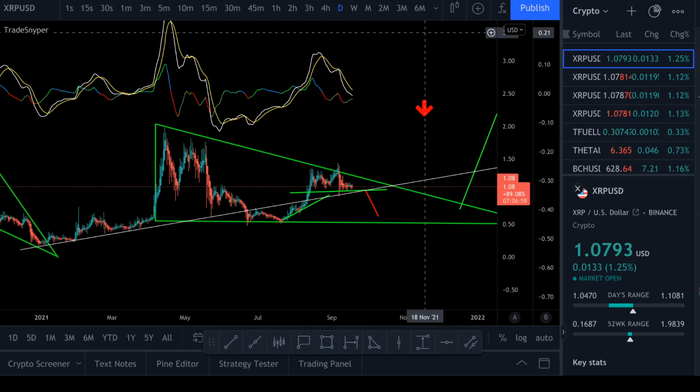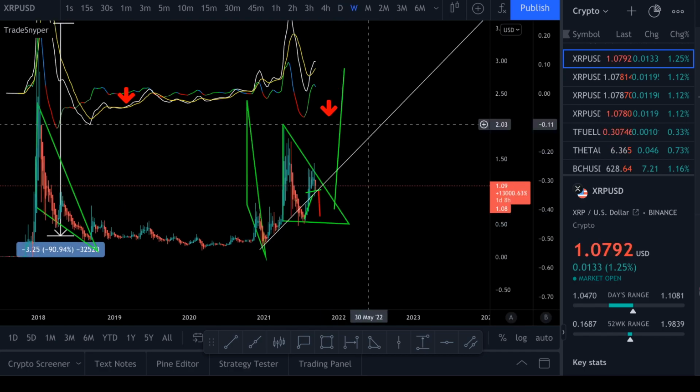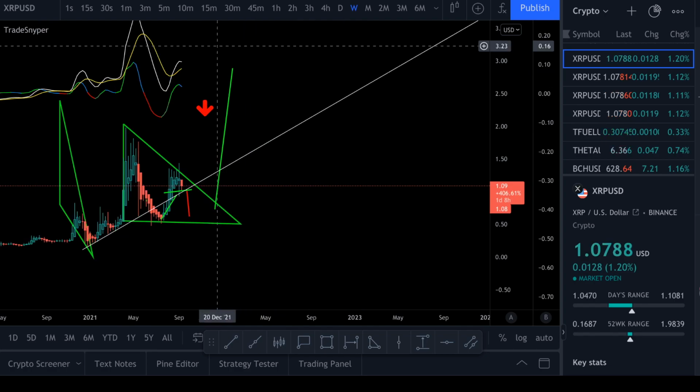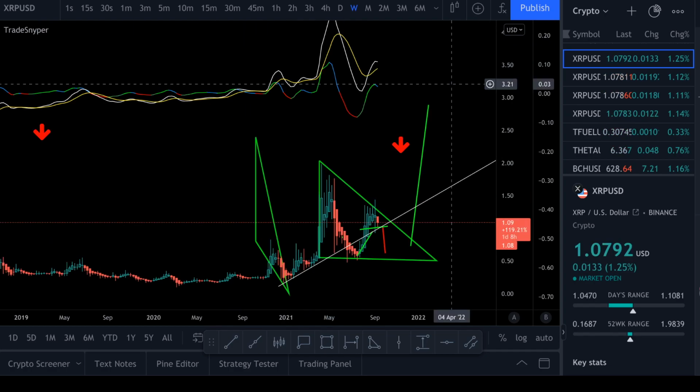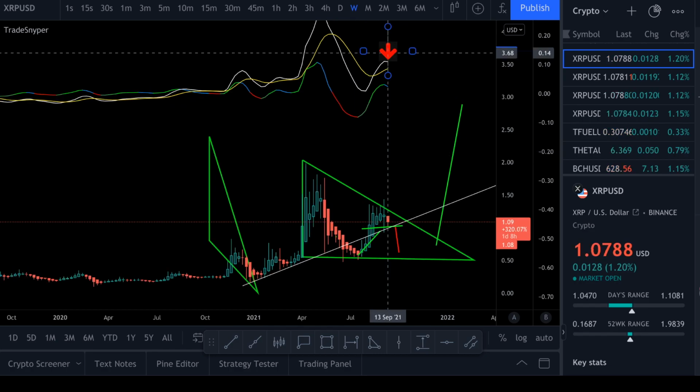Okay, so that's XRP. If you want to take a look at the weekly, XRP on the weekly is blue. That usually spells doom. I want to apologize about the computer lagging a little bit. I want to take a closer look at the weekly. I didn't do that on Bitcoin, so we're going to double back to it.